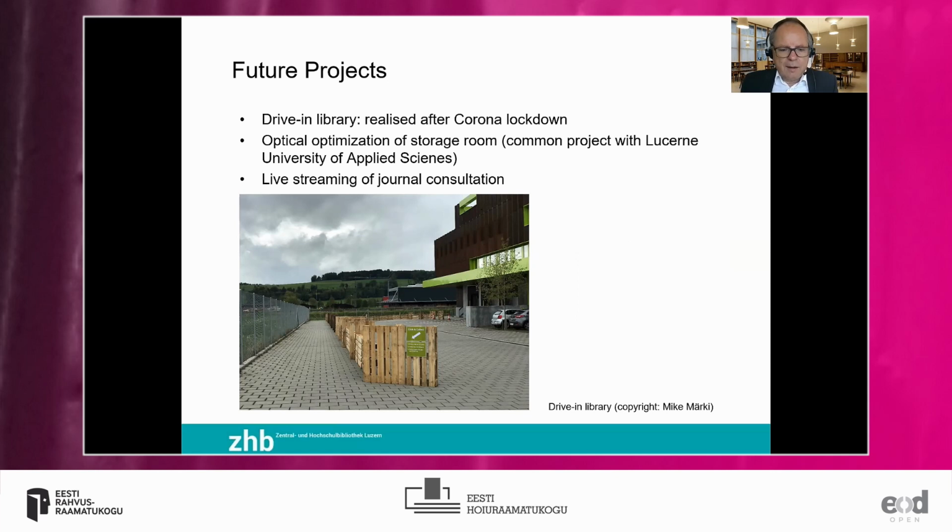We plan cooperation with the Lucerne University of Applied Sciences to study the possibility of optical optimization of the storage in order to save storage space and costs, and to help customers to find a journal article. The staff will browse journals and stream this process live, and the customer can then order an article he found during this browsing process.